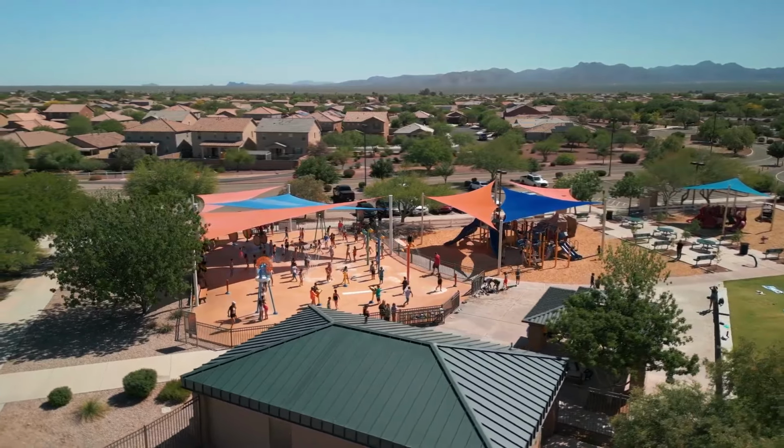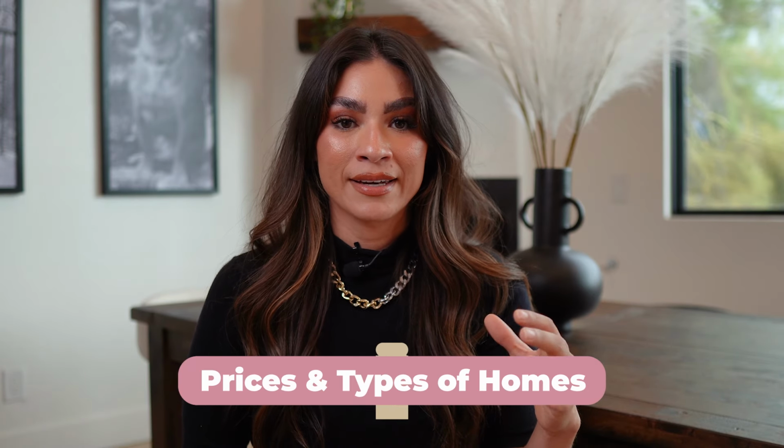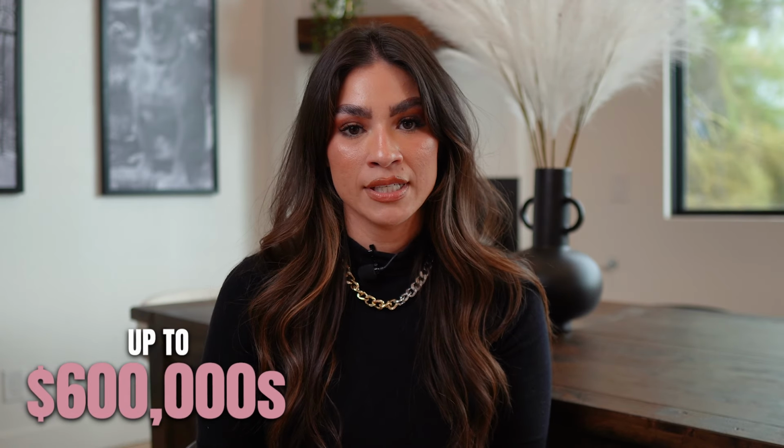There's baseball fields out there, they have splash pads. So again, really, really popular with that master plan community feel. Now with the homes, you have home pricing that is starting in the Gladden Farms area, starting in the low 300s and can get into the low 600s.